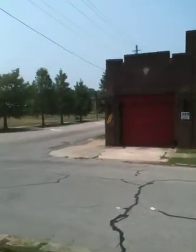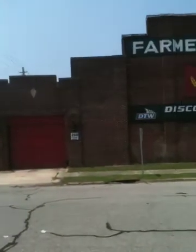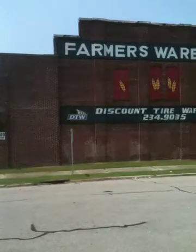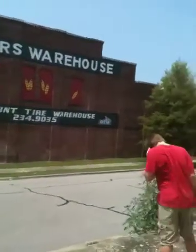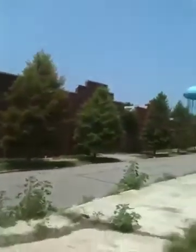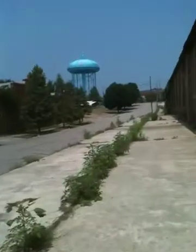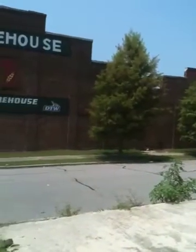Now, what about the farmer's warehouse? They leased that for a tire discount. You know, that sign. They didn't buy that side of the street, but they bought this side. What was their plan? Well, because this happened to be for sale. And they own that parcel too?